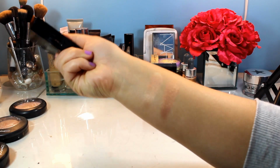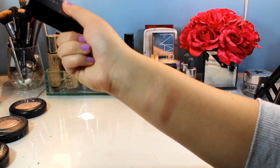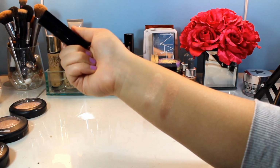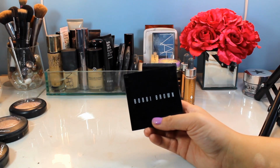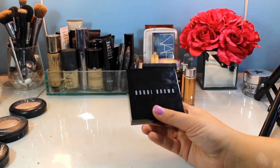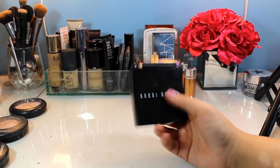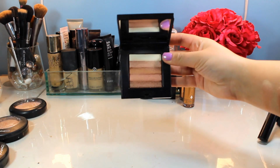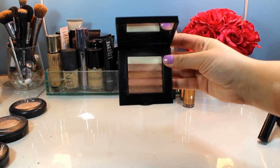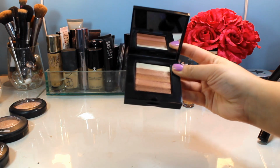So you can totally get a multitude of highlights. You can go lighter, you can go darker depending on what you're going for that day. So these are a really great multi-use product. They are pricey, but the reality is these are going to last you forever. I've had this for years and it barely looks like I've even touched it. They don't even look like they're that swirled together or anything like that.